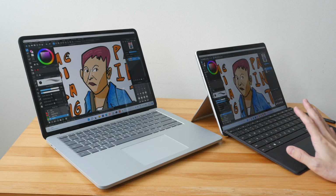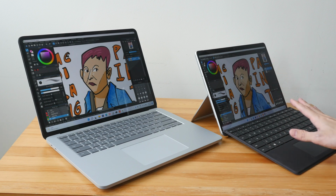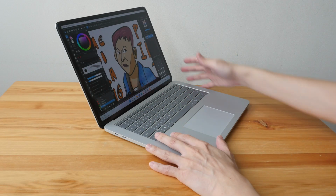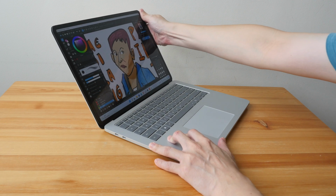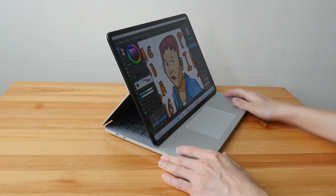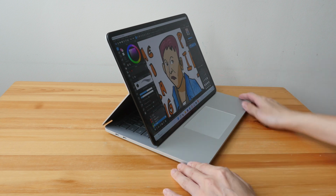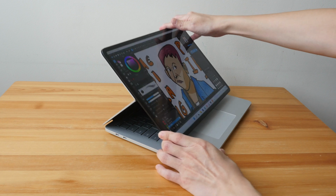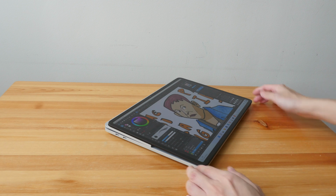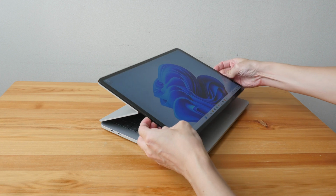The physical form factor of these two devices is obviously different. So the Surface Pro 8 is first and foremost a tablet and the Surface Laptop Studio is a laptop. This is the laptop mode of the Surface Laptop Studio. You can bend the back here and push the screen forward. This is what Microsoft calls the stage mode, or for me I would call this the tent mode. And now if you push it down, this is the studio mode or the tablet mode. So it's quite easy to switch between the 3 different modes.